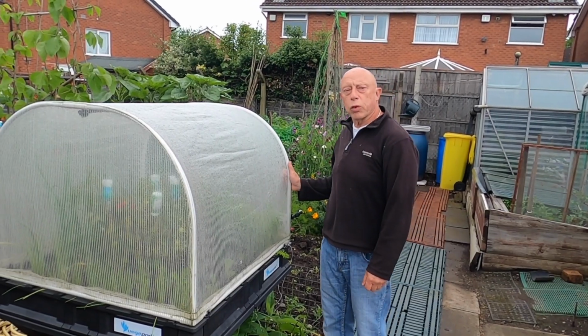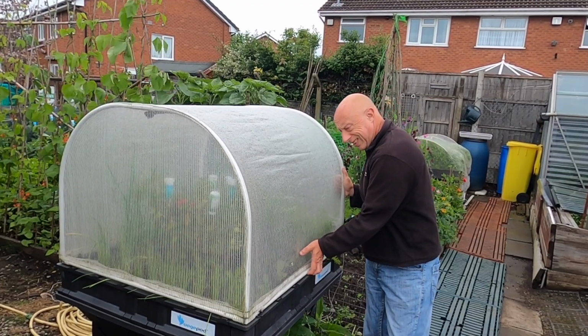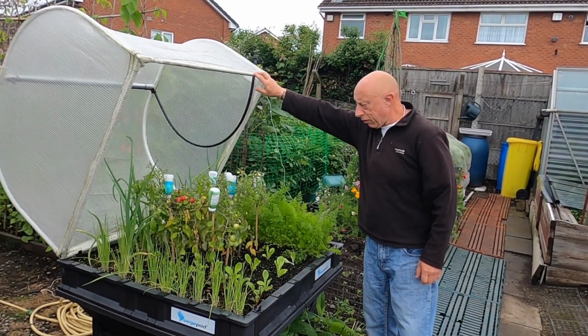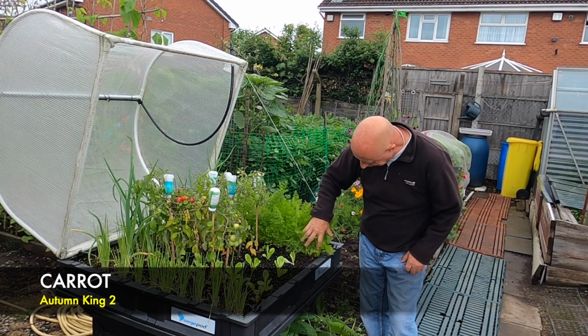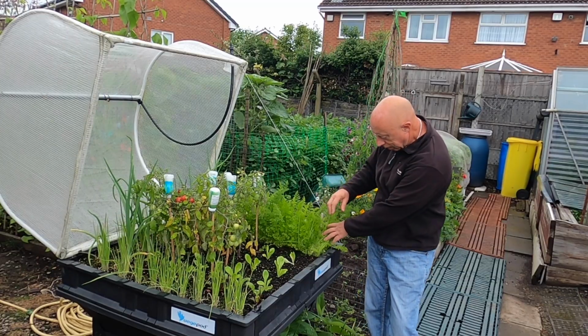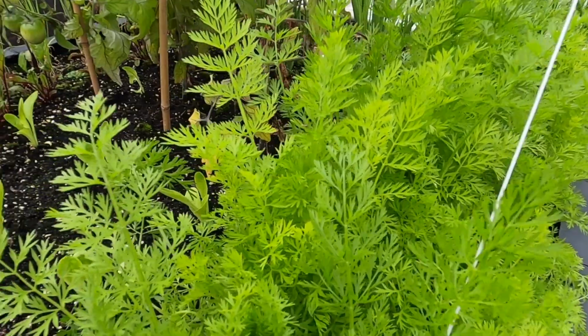Start off, we'll do a tour in reverse, a bit different, and we'll have a look at the Vegepod first. I've had some really good crops out of this so far this year, and it still continues. These carrots here are the Autumn King 2, and I haven't thinned these out. I'm just going to take them as and when. They seem to be pushing each other out of the way, so hopefully we'll get some decent crop out of them.